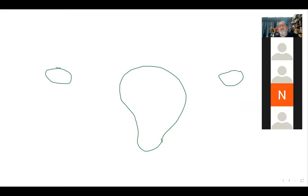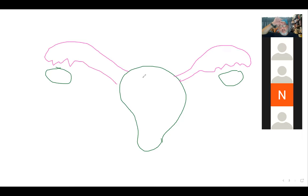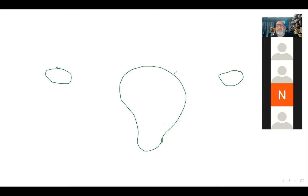Coming off of the uterus are the uterine tubes that extend out and then drape over the top of this. And I know that kind of looks like a weird moose, but that's horrible. Let me do this again. Want to exaggerate that. All right, there we go.